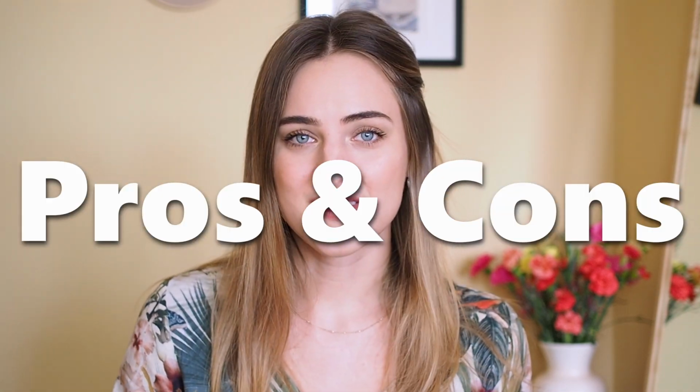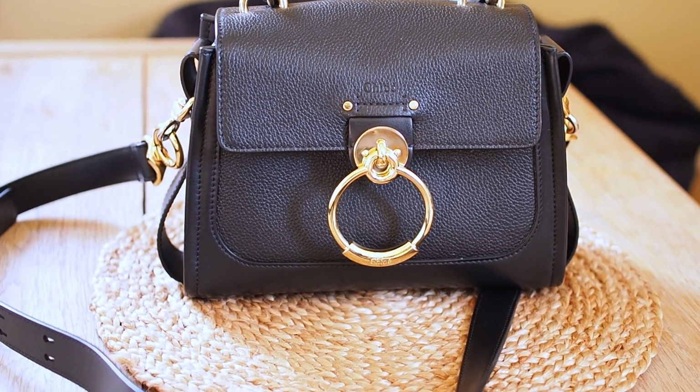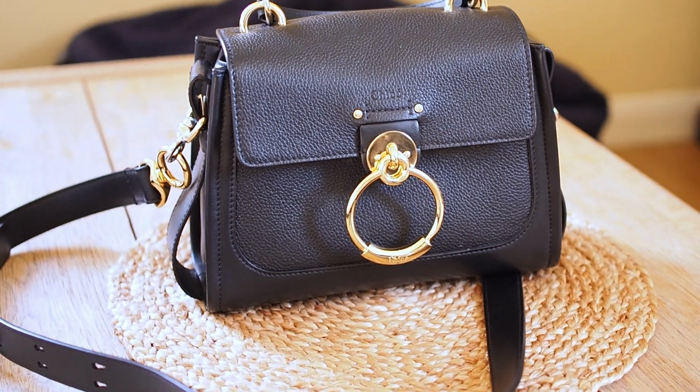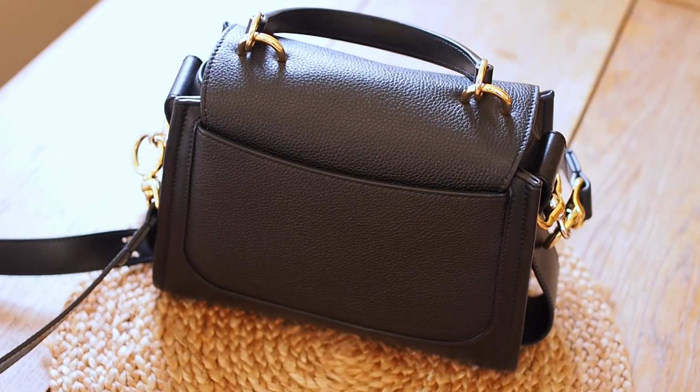I wore it for 4 months. Nearly every time I left the house I wore this bag. I wore this bag as my daily essentials bag, so I do have a lot to say about it now. I have my phone here because I made loads of notes throughout the 4 months.